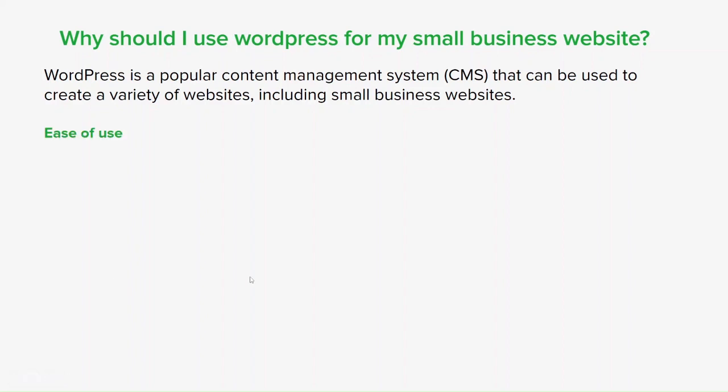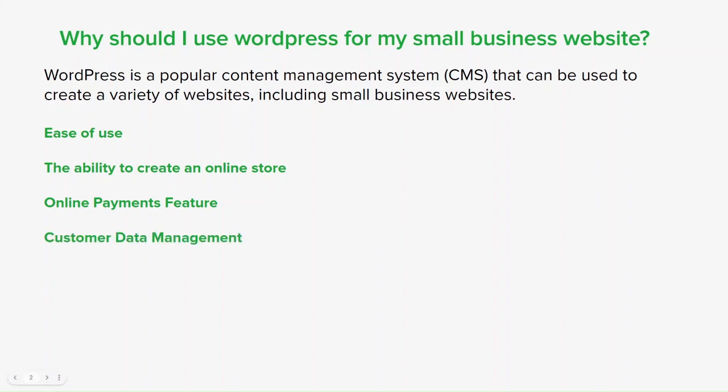are the features that WordPress have. So the first one is that you have the ability to create an online store. So the most popular e-commerce plugin on WordPress is WooCommerce. WooCommerce makes it really easy to create an online store, start selling products or your services online. WordPress plugins like Stripe and PayPal make it really easy to accept online payments from your customer and offer a variety of online payments. They have good customer data management features, so plugins like WP Customer CRM make it really easy to manage your customer data, including contact information, purchase history, and support tickets.